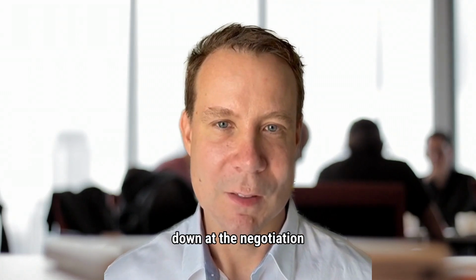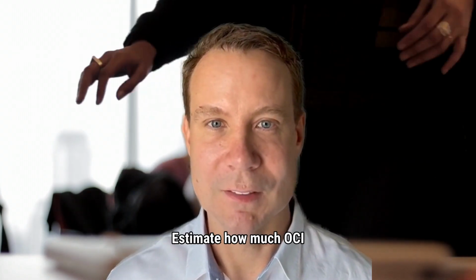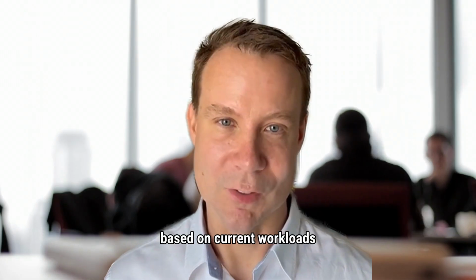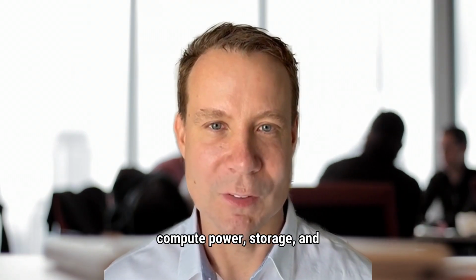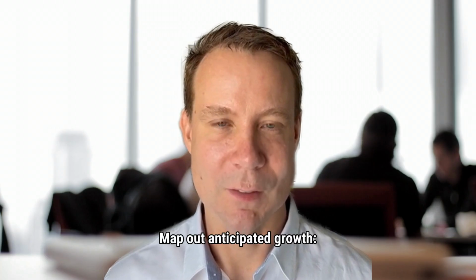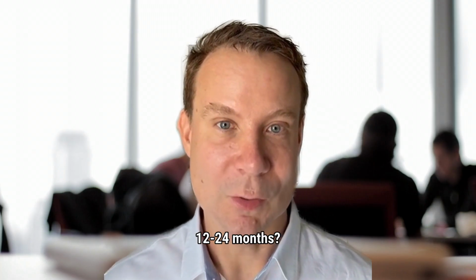Before you even sit down at the negotiation table, take a hard look inward at your organization's cloud requirements. Estimate how much OCI capacity you actually need based on current workloads and future plans. For example, evaluate the compute power, storage, and network resources your projects will consume. Map out anticipated growth. Are you planning a major expansion or new deployments in the next 12 to 24 months?